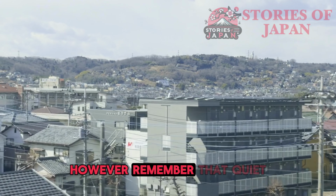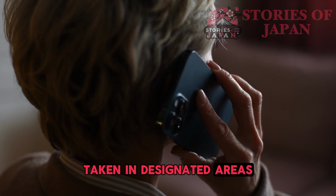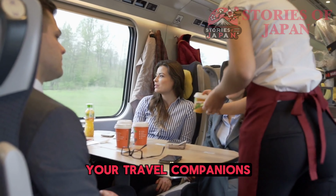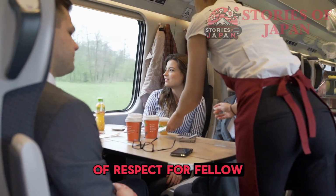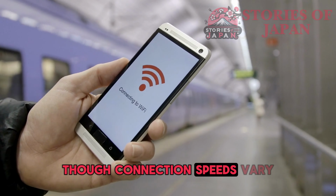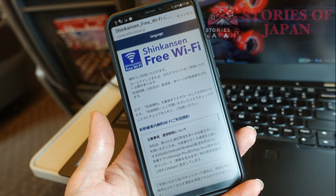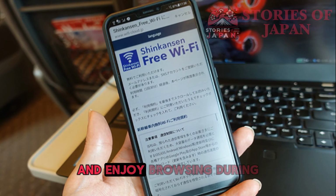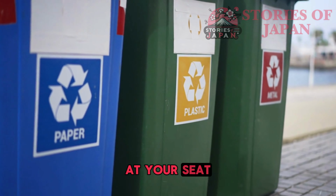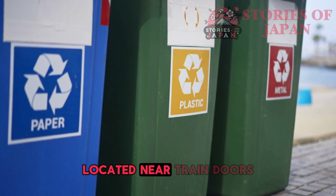However, remember that quiet is expected on board. Phone calls should be taken in designated areas near the train doors, not at your seat. Even when chatting with your travel companions, keep voices low out of respect for fellow passengers. Most Shinkansen now offer free Wi-Fi, though connection speeds vary by region. Simply select the network Shinkansen free Wi-Fi, follow the registration steps, and enjoy browsing during your ride. As for waste, there are no trash bins at your seat, so you'll need to collect your rubbish and dispose of it in the bins located near train doors.